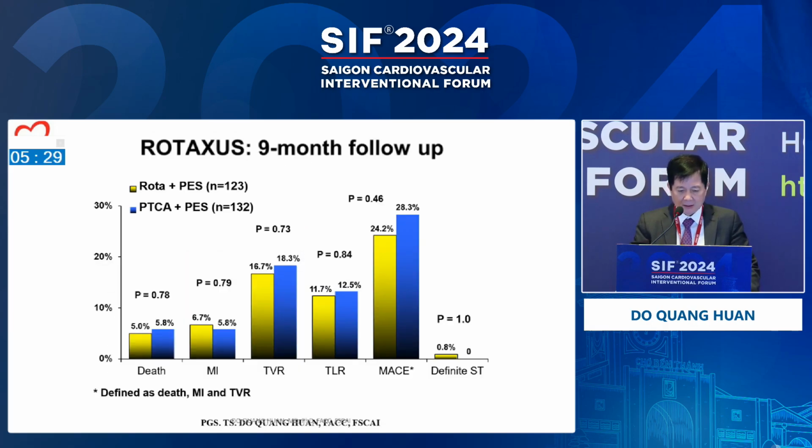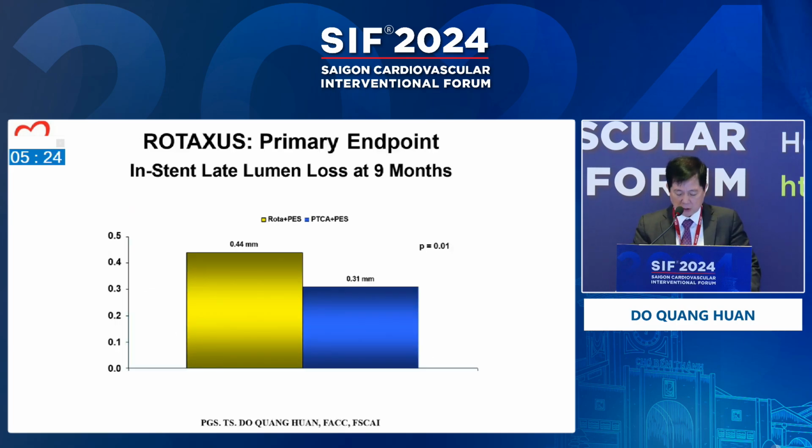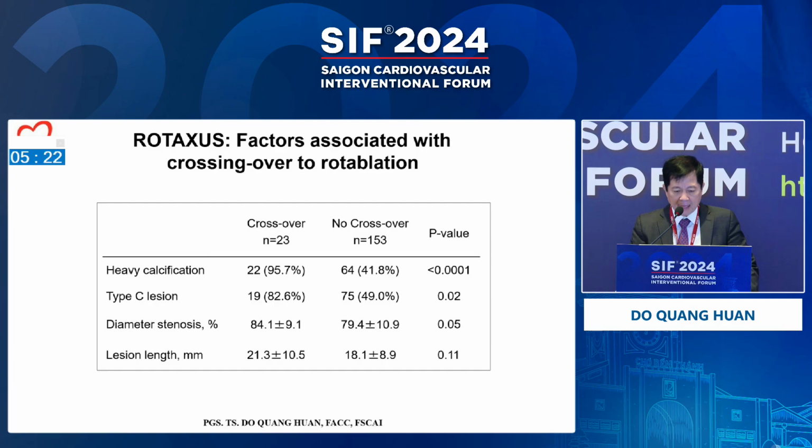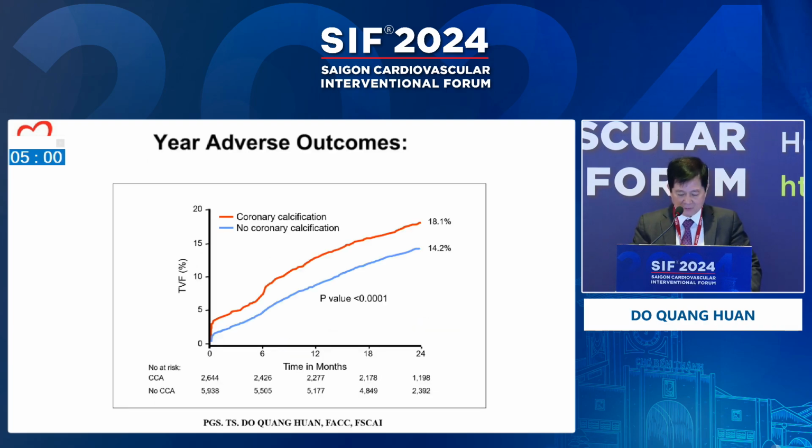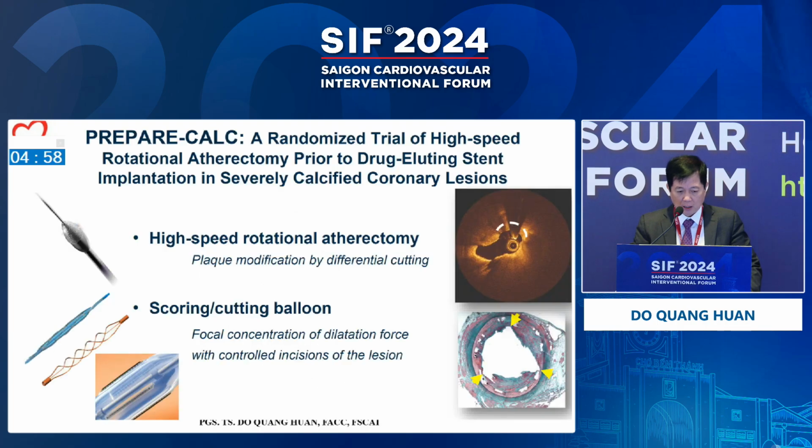And the MACE, TLR, and MI were less in the rotablator arm. And when the lesion is heavily calcified, there is a 22% crossover from the balloon to the rotablator. And the 2-year adverse outcome, death, when the patient uses the rotablator, is better; the adverse outcomes are better in the rotablator arm.